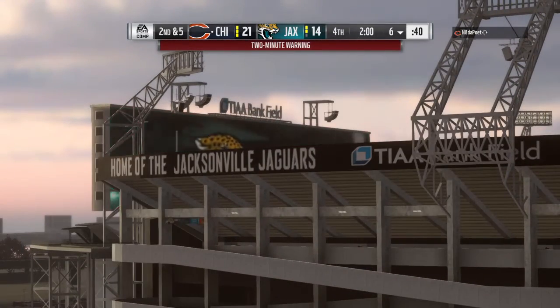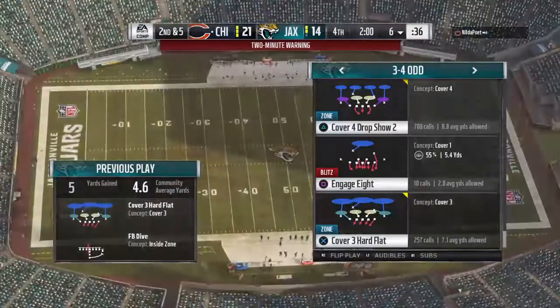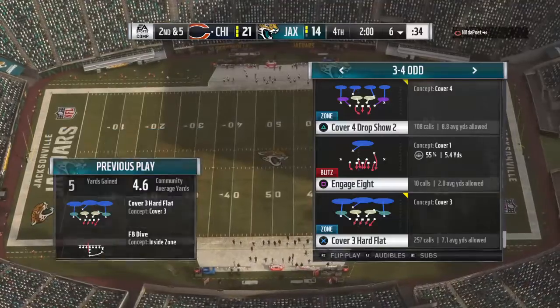Nobody in front of him. All of a sudden, he gets pulled back. Time for a break. We'll come back for the electrifying conclusion after this.